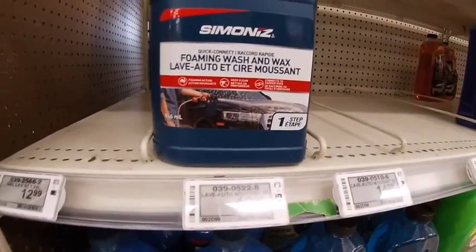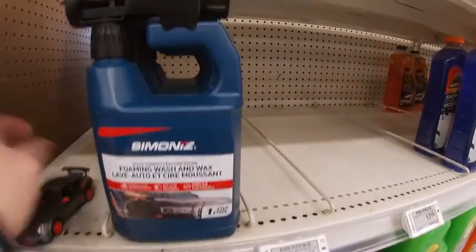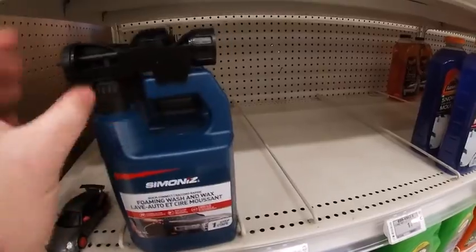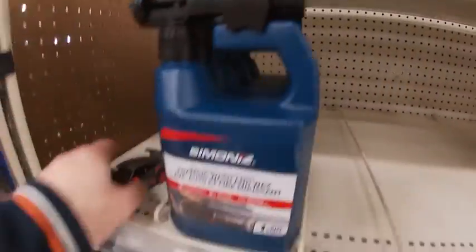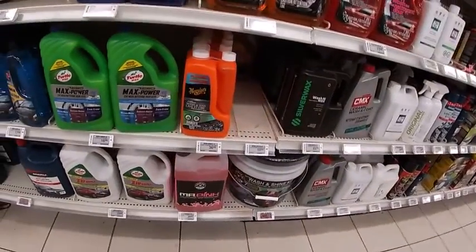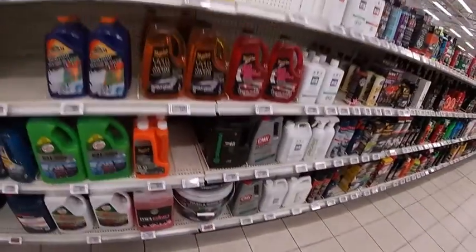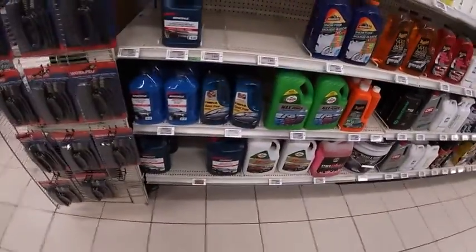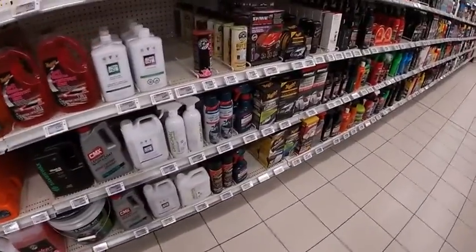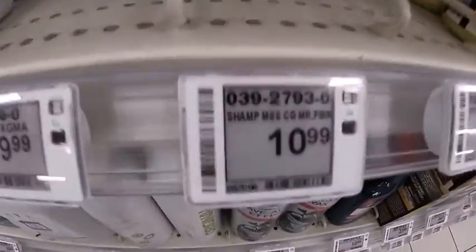Foaming wash wax, how much is that? 12 bucks. Simonize, and it already has the nozzle here to connect to your hose. What else? I'm gonna buy cheap soap this time. McGuire's wash and wax at 36 bucks. Wow, holy moly, they've gotten expensive car wash soaps lately. Inflation, bro, inflation. I'll take this one for 10 bucks, 10.99.